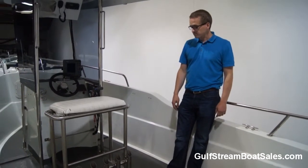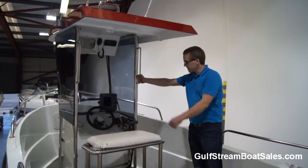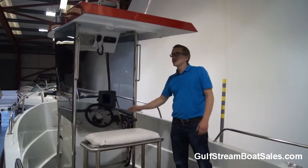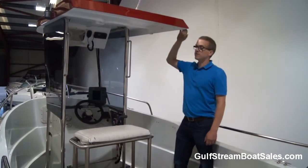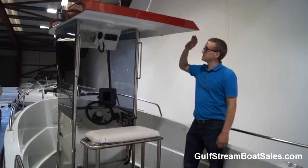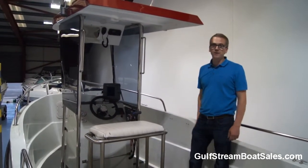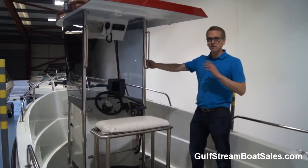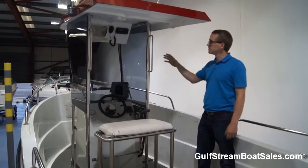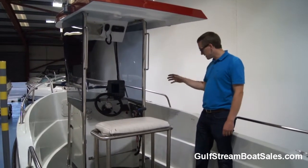And then you can see we've got this centered forward steering console, which is original to the boat. And then this wheelhouse, this perspex screen and stainless frame, along with the fiberglass hardtop, has been fully custom made for the boat in 2013 by the current owner. I think you'll agree, it's absolutely top-notch work. It's really high quality engineering work that has gone into making and installing this.